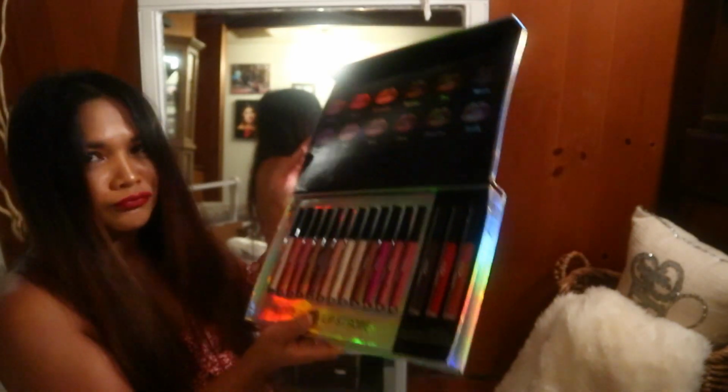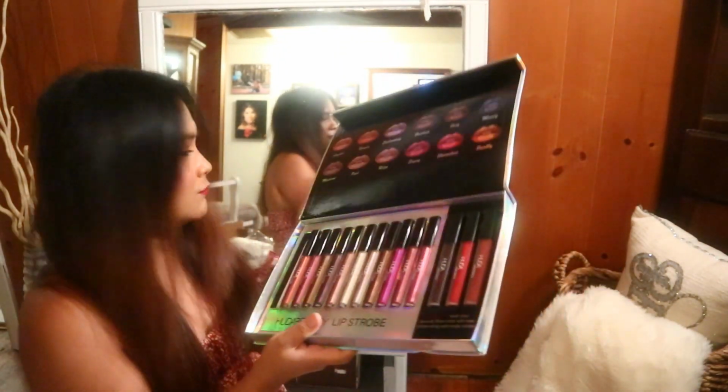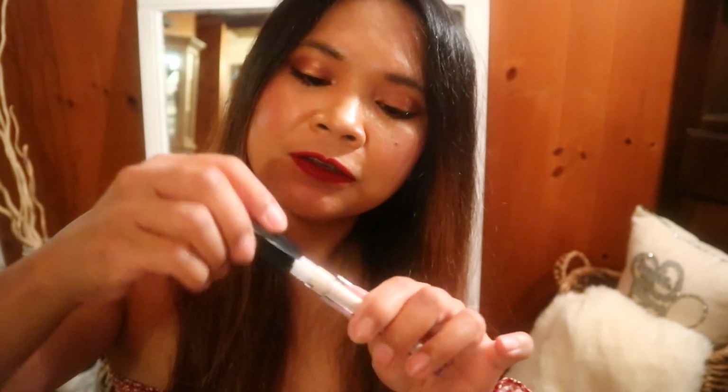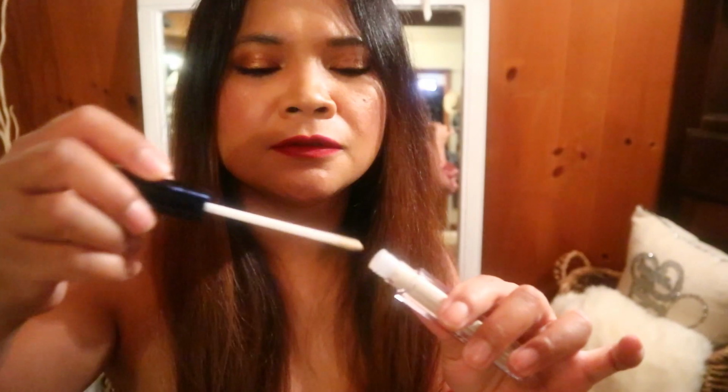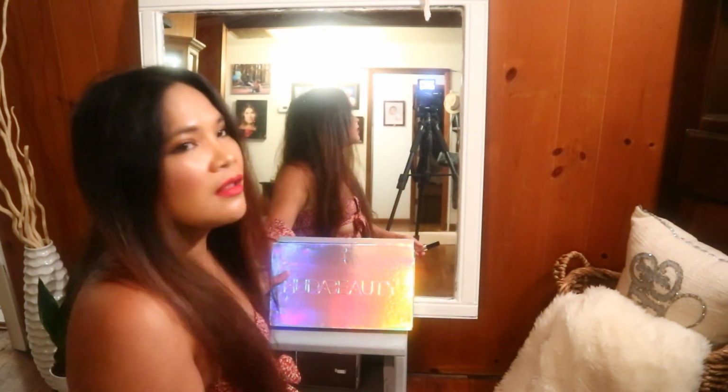Alright, you guys. I don't know about this one. This is just a clear one. Let me put it right here. I didn't want to put it on my lip because I have red. But let's see, what's this white for? I guess it's just something that makes your lip a little glossy.